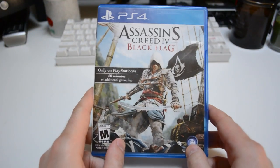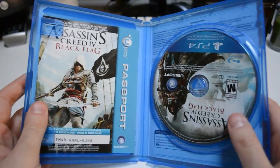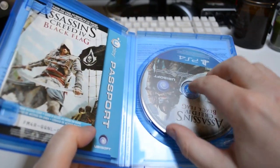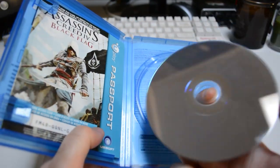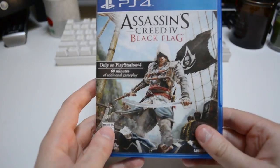And we have Assassin's Creed Black Flag, again, not a game that I'm super into. I did play this when it came out, but it didn't really grab me. I just thought it was okay. Yeah, probably another one that I'm gonna end up selling.